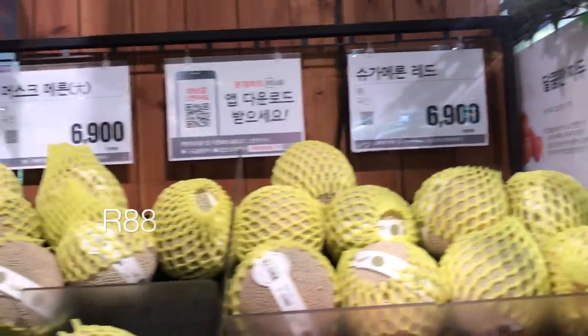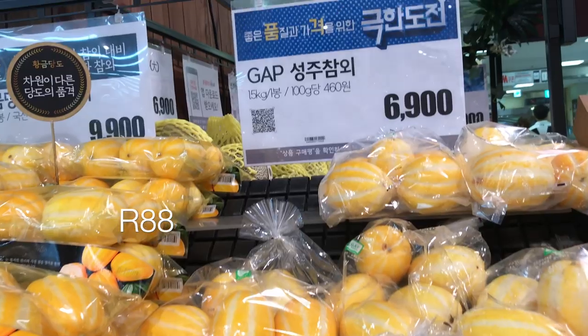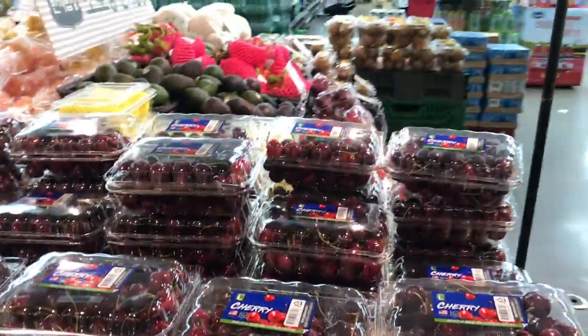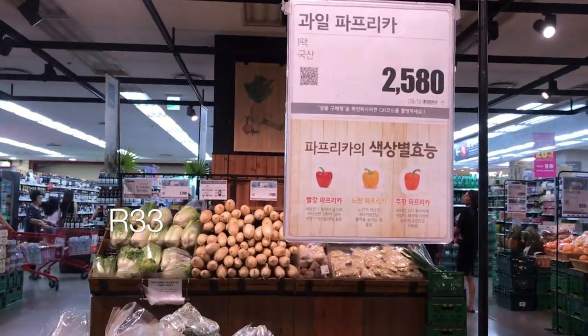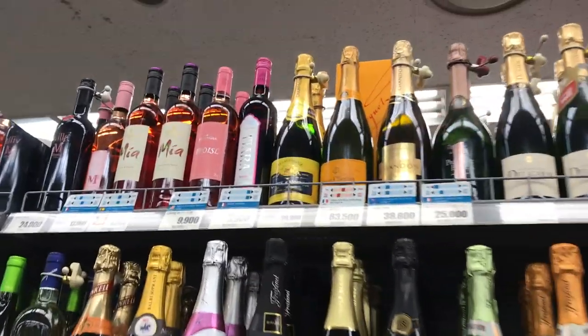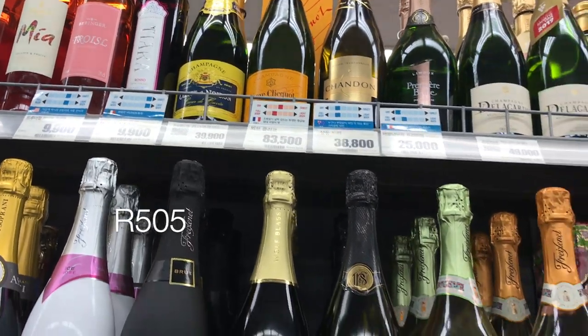And we have melons. Melons are 6,900. I don't know what this is, but I've eaten it. It's 6,900. Grapes are 9,900. Peppers are 2,500.